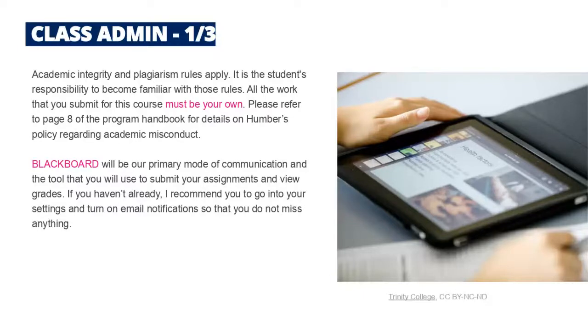Now, housekeeping items. Very important. I expect the work that you give me for assignments is your own work. I expect you to be familiar with the school policies when it comes to integrity and plagiarism. It is your responsibility. It's available on Blackboard in this class. And it's your responsibility to go through the details, which share what the penalties are for being late. I expect the work to be your work. I think it will be hard for you to cheat in this class because the assignments are very specific, but I expect to hear your story, and the assignment will come from you as well.